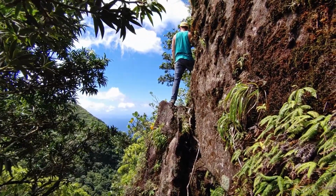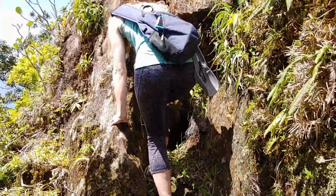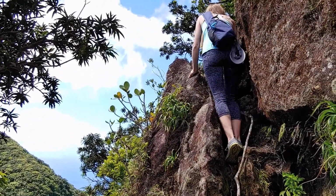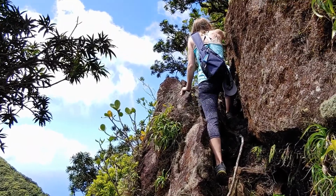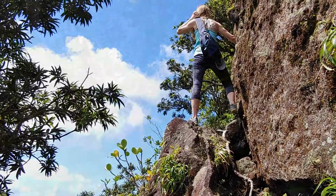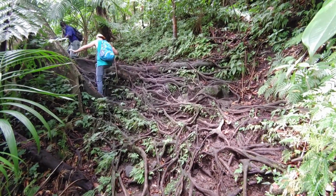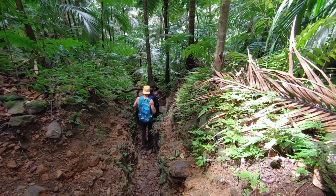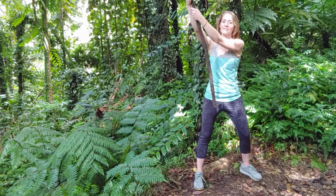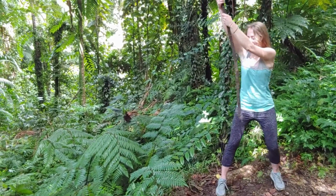That little stair area caught Skylar's eye, so he climbed up to see a different view. You can fit through there a little easier than me. After having a snack on the crater rim and enjoying incredible views, we had to make our way back down the side of the volcano. We hiked all the way to the top, and somehow I still have enough energy to do this Tarzan swing. Still must be running on adrenaline. Here we go.